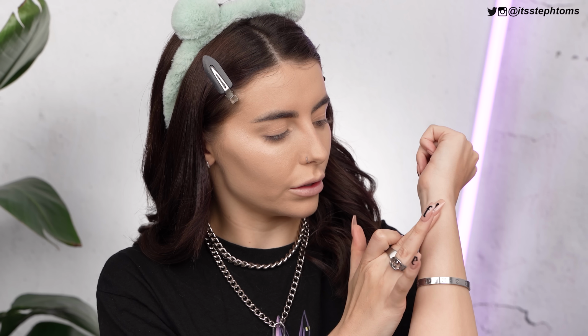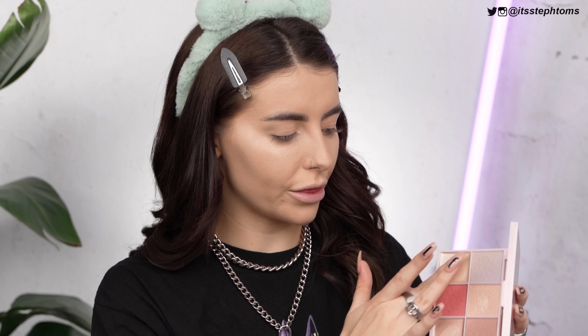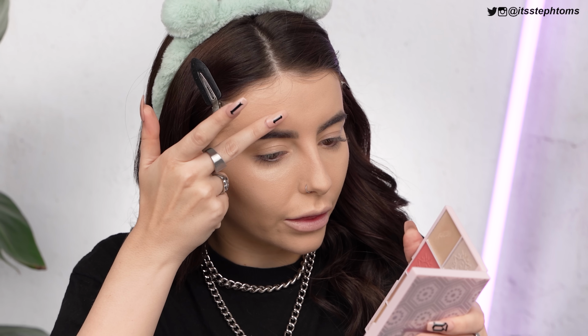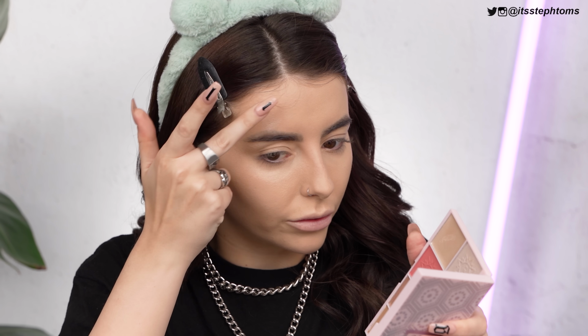Okay, so this is what the cream highlighter looks like. Maybe you can see that, just shining. I don't know. Let's try this one here actually. It's a little bit lighter. So I'm just gonna pick that up with my finger and then tap that on my forehead. What are these little pieces of hair doing? Okay, kind of disappeared on me a little bit there.